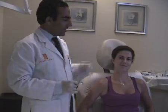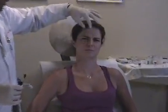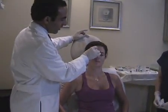Injection for Giselle. For this area between her brow, go ahead and frown for us, Giselle. She doesn't like that, but by putting a little Botox in there, we're going to relax those muscles and prevent those wrinkles. This is just a little bit of alcohol.